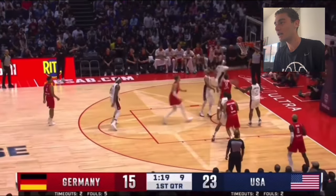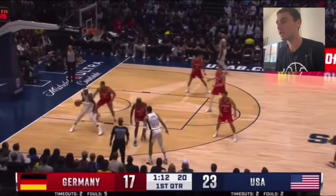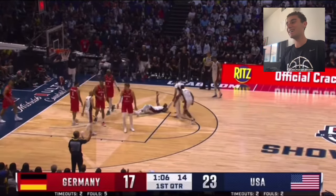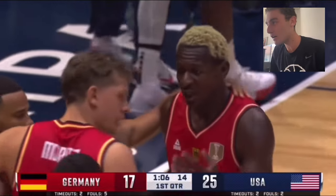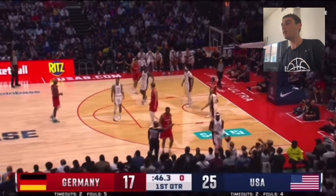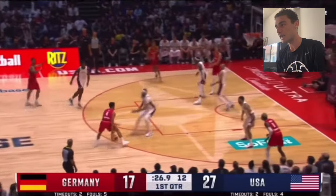Okay, look at this. Germany right in the paint. Nice take right there from their big. Here we go. I like that. We're pushing the pace, though. Going to Bam. Bam likes getting the ball on the block and in the mid post. And he gets the bucket right there. Nice seeing that we're getting production from our bigs here early, especially since we're a little undersized compared to some other countries. Nice block right there, AD. Being aggressive, playing physical here. Gotta love to see it.